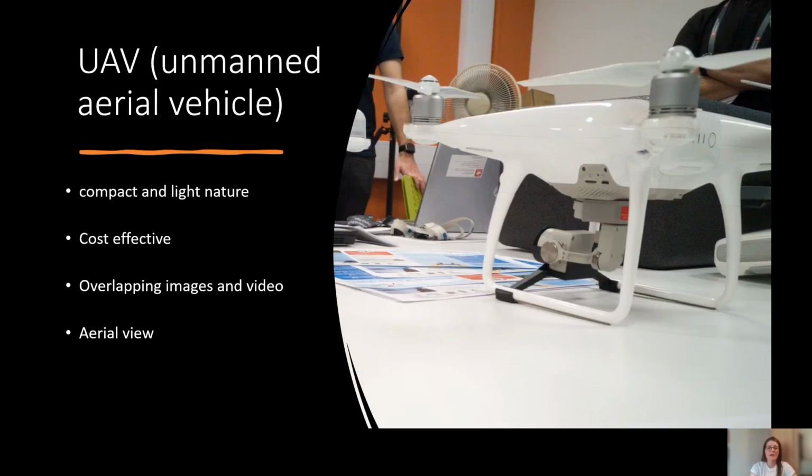Then we've got UAV. It's a compact and light instrument. We've got a picture to the right. Cost effective, and again, it's overlapping images and also takes videos. So we can take many 2D images and then create a 3D model out of them. And it gets an aerial view.